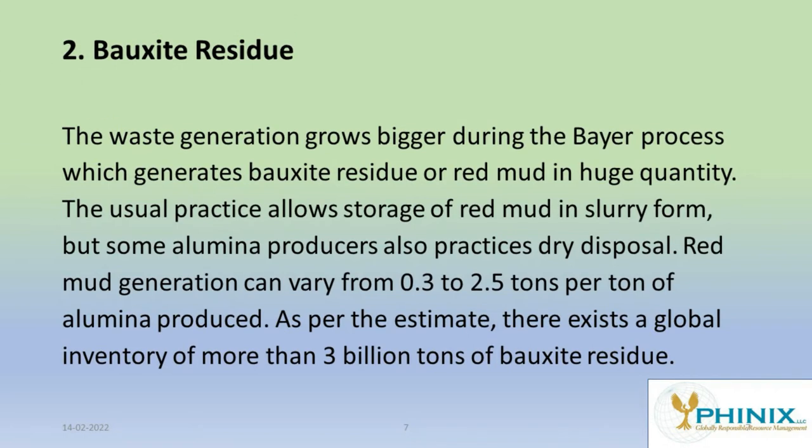Slide number seven, the bauxite residue. The waste generation grows bigger during the alumina refining process, which generates bauxite residue or red mud in huge quantity. The usual practice allows storage of red mud in a slurry form, but some alumina producers also practice dry disposal. Red mud generation can vary from 0.3 to 2.5 tons per ton of alumina produced. As per estimate, there exists a global inventory of more than 3 billion tons of bauxite residue.